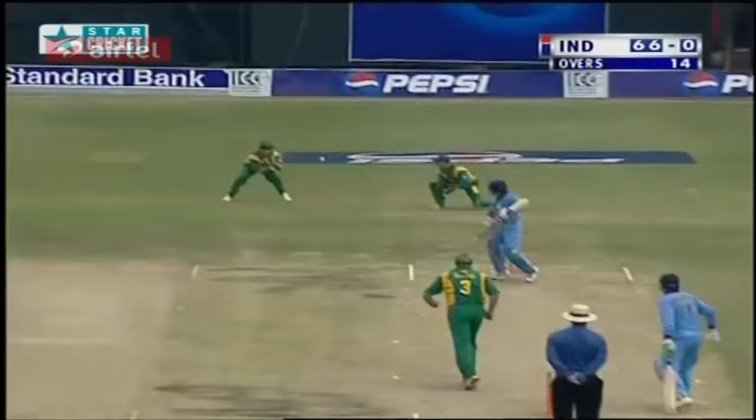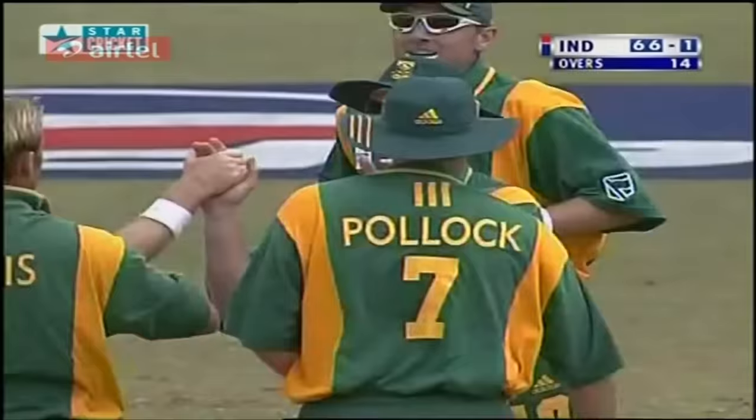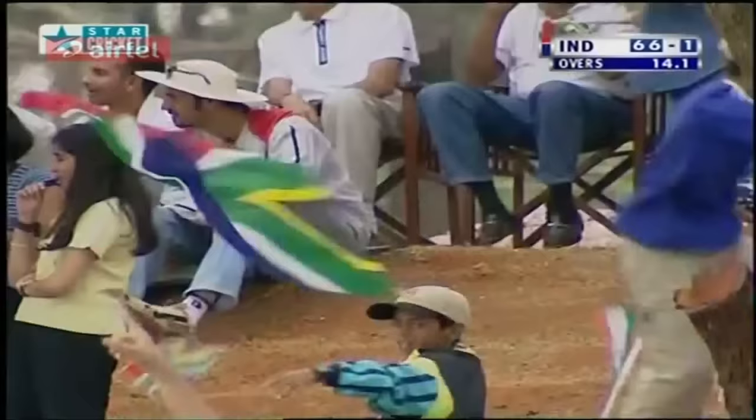A remote, and he's out. That's the wicket that they wanted. Nothing wrong that Tendulkar did. This was a very, very good delivery. He got a little bit of movement, a little bit of bounce, and the slip did the rest.